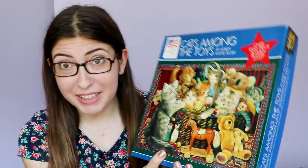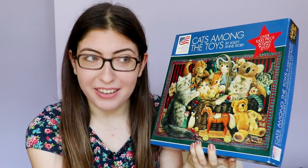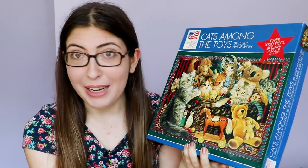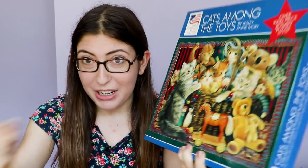Oh man, I remember doing this one several times growing up. I think I did it with my sister a couple times, back when I still did puzzles with other people, and I didn't insist on only doing them alone, which is what I do now, because when I do them with other people, they move the pieces around, and then I lose my train of, you know, my process.